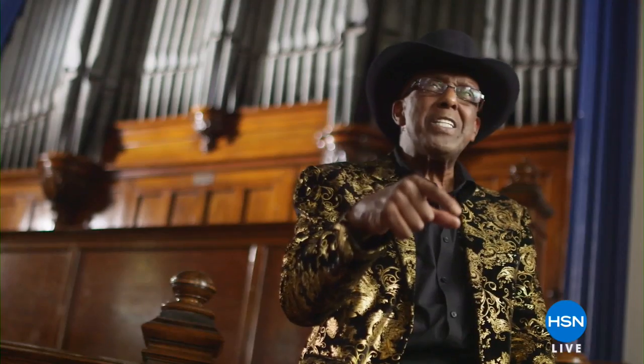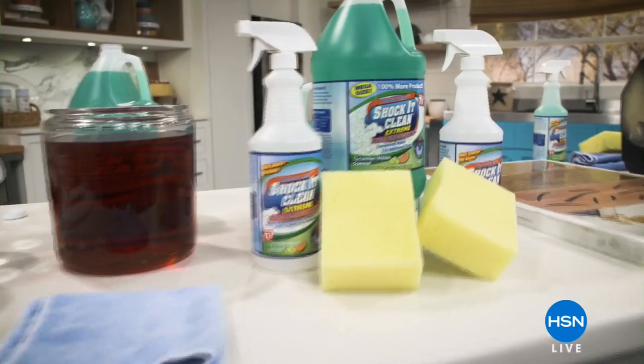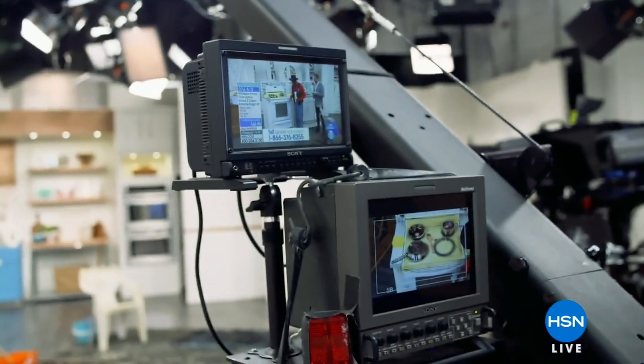Every crack, every crevice, listen to me, every nook, every cranny was clean. Clean, squeaky clean. That's what my dad had. I have it today. See, greatness doesn't change. The same product that worked with an integrity like you would not believe, with satisfaction guaranteed 13 years ago, neighbors, I'm still selling it today.